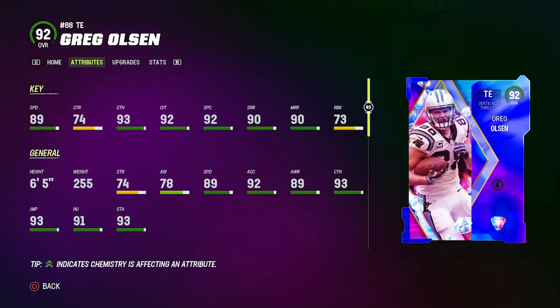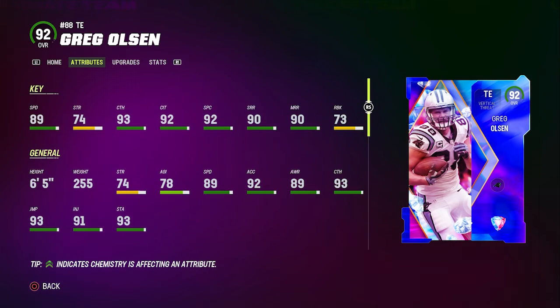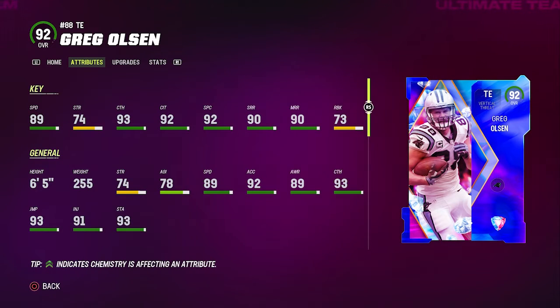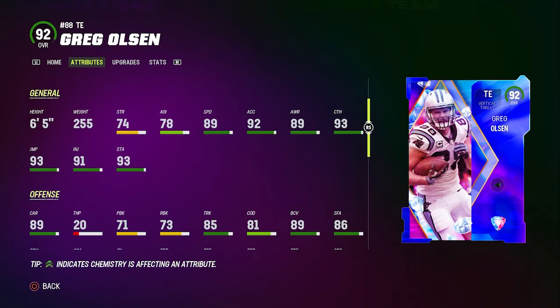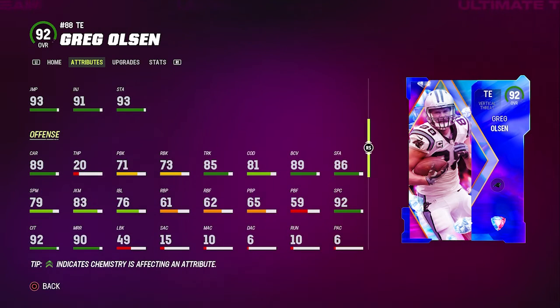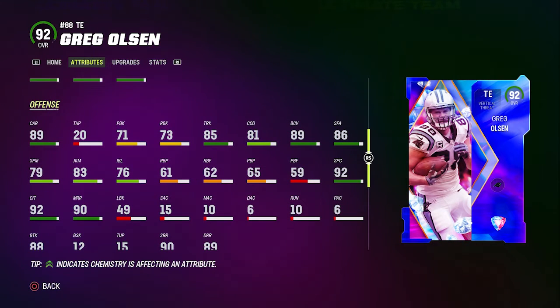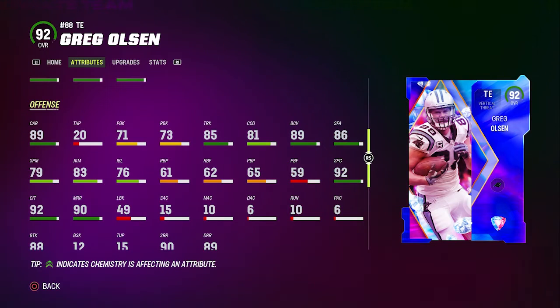6'5", 89 speed. Oh, that's fast for Greg. 93 catching, 92 catch traffic, 92 spec catch, 90 short, 90 medium. Nice, nice. 73 run blocking. That wasn't a strong suit. 92 excel, damn. And 93 jumping. 89 carrying, that's nice. 85 truck, 81 change. Low spin, slightly higher juke, that's fair.